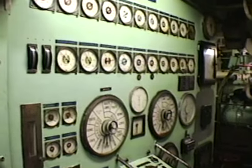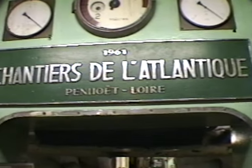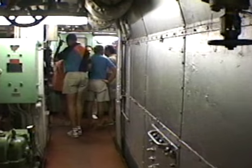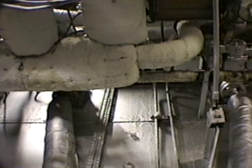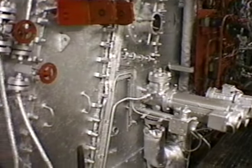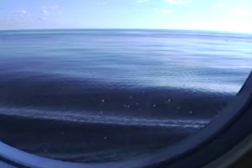And how sweet it was to see the main control panel with its massive Chantier de l'Atlantique builder's plate taking center stage. Our visit concluded with a fleeting glance at the ship's towering 35-foot boilers. Back in our beautifully air-conditioned cabin, we watched the sunset over glass-like seas.